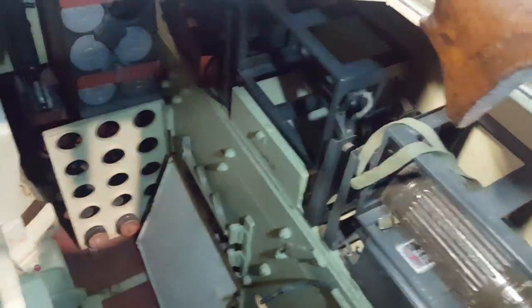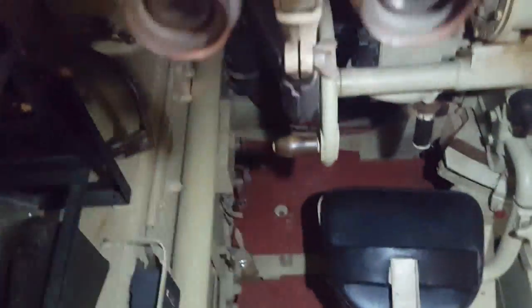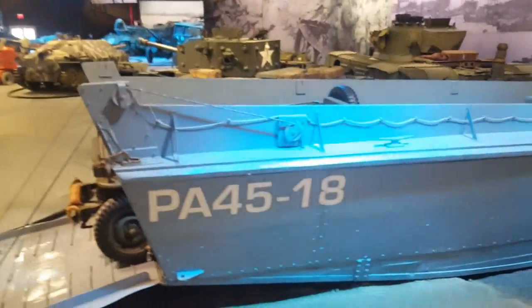Now, one of the things that they're going to pride themselves on here is accessibility, and you will see that all the hatches are open, always, on all the vehicles. Every side hatch, every pistol port, they're all open. It's a little dark. I have a cunning plan. Let's see what happens if I do this. There we go. Turn off the light. And get off the vehicle.